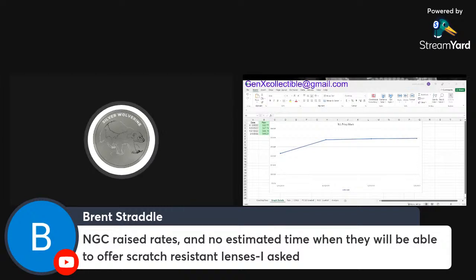Here we have Brent Straddle. NGC raised rates and no estimate time when they will be able to offer scratch resistant lenses, I asked. See, I thought everything was in. Now, I don't send stuff out. When I do send stuff out for grading, I send it out through my coin shop, so I never have to go through filling out the forms and all that kind of stuff. But I thought everything was scratch resistant. Maybe not. I guess that might be something you have to pay extra for. Yeah, I think there's an extra fee for it. I've never sent anything to NGC, but if I remember right, I think it's like an extra $5 or something like that.